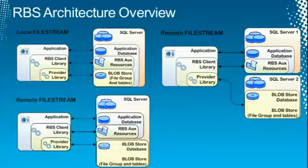And in this instance, it's not really remote, right? So when you talk about what's the remote part of remote blob storage with a local file stream provider, it's still going against the same SQL Server. The advantage here is that you could partition off your blobs onto a separate spindle and gain some throughput there. So that's the advantage of going with the local file stream.